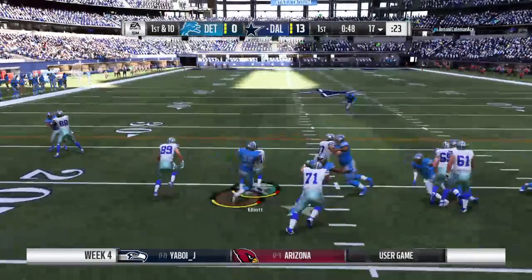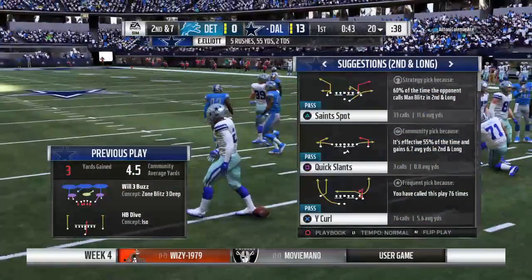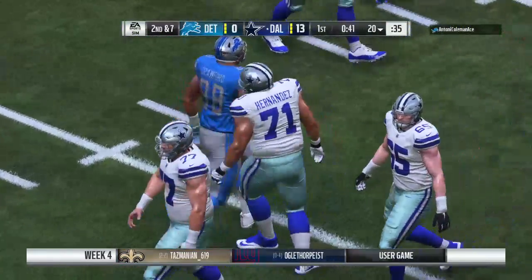They start on the ground with Elliott. And a short pickup there as he'll take this up to right around the 20. Give him 3 on first down. It'll set up a 2nd and 7.